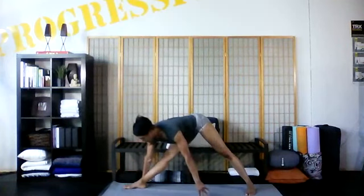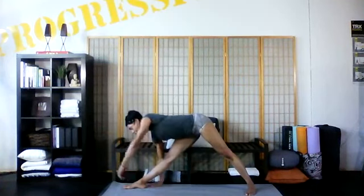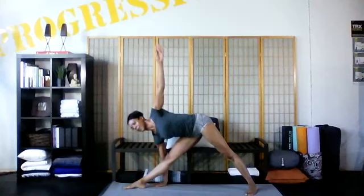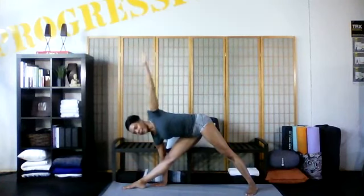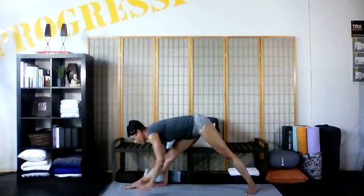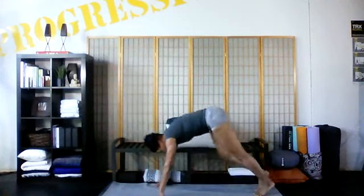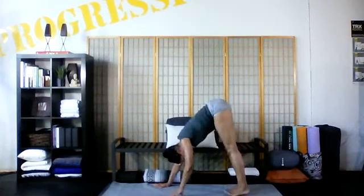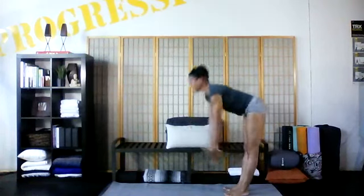I like to go to the outside of the left foot. Then dial up the right side. Five, four. See that there. Three. Two. And easy, take it down. You're looking to the left, downward facing dog. Yeah. Walk your hands back to your feet. Stand all the way up, inhale.